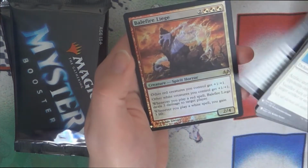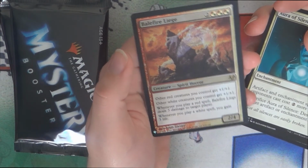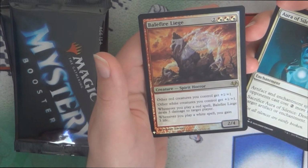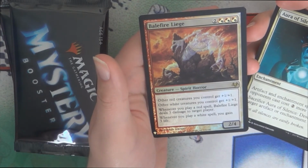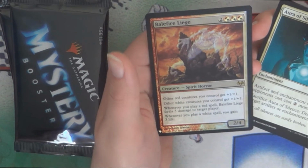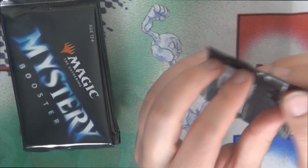It's very good. And then we have a Balefire Liege. He's 2 and 3 split mana? Hybrid mana. So you can pay either a red or a white. Got it. He's a 2/4. Other red creatures you control get +1/+1. Other white creatures you control get +1/+1. Whenever you play a red spell, it deals 3 damage to target player. Whenever you play a white spell, you gain 3 life. He seems so good. Seems alright. There was a full cycle of those. I don't think he was one of the best ones from the cycle. Oh, no. I don't think the whole cycle has been reprinted.